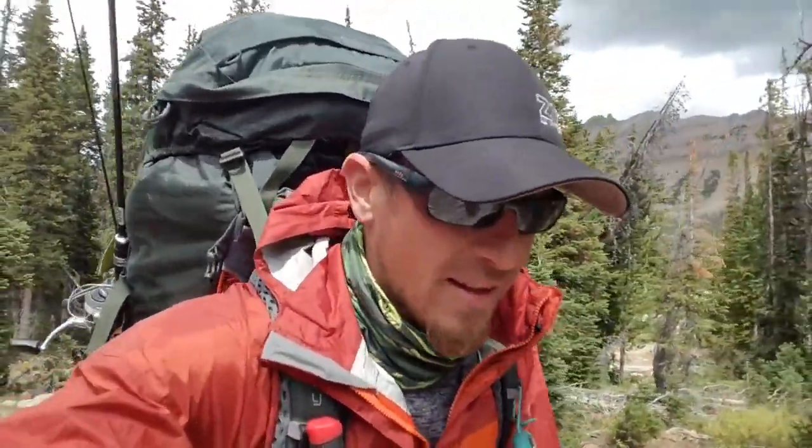Me and the old man Graybeard heading into Naturalist Basin. Graybeard's first time, my second. Looking forward to the trip. Thanks everyone for joining. We'll see you down the trail.